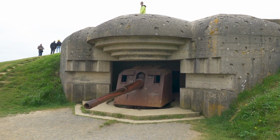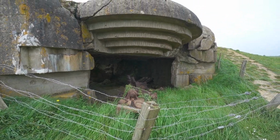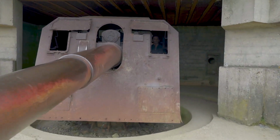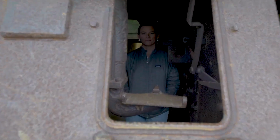It's a really big gun. These boys like their big guns, don't they? At the Longue Sur Mer gun battery here, there's actually 4 guns that are right by the road that you can see. One of the bunkers has been kind of destroyed, so that one you can't go inside of, but the other 3 are fully available for you to just walk through and see, and the guns are a lot larger than I thought they would be. It's pretty interesting.